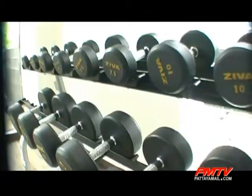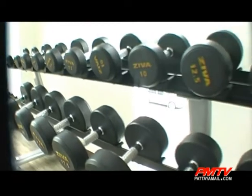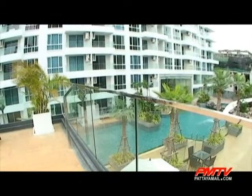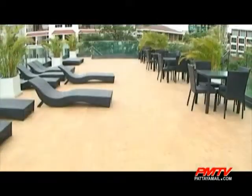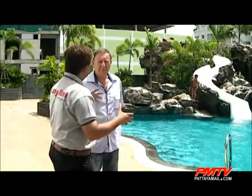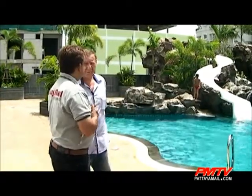We have a fully equipped fitness center. It's got sauna as well, steam rooms. And above is like a relaxing sun deck. That's a beer drinking place, is it? Well, it could be anything. Beer, barbecue, it's up to the customers. Right. So these are like the facilities that you provide. This is part of the facilities we provide.